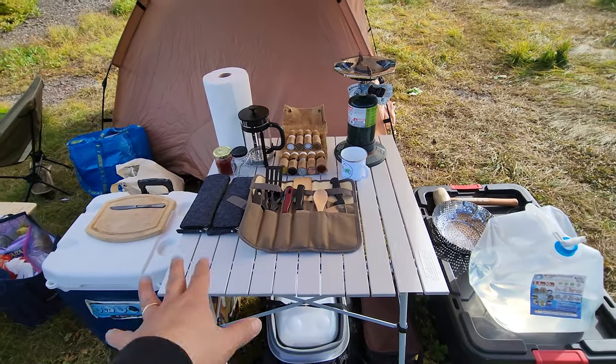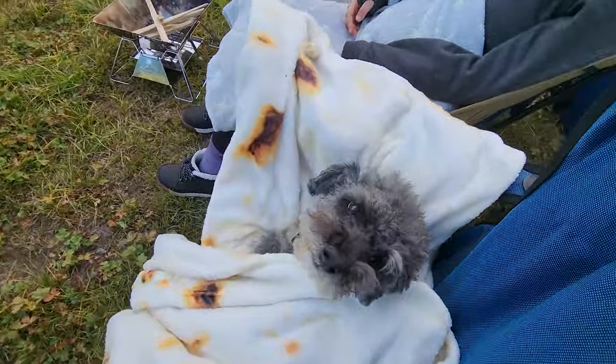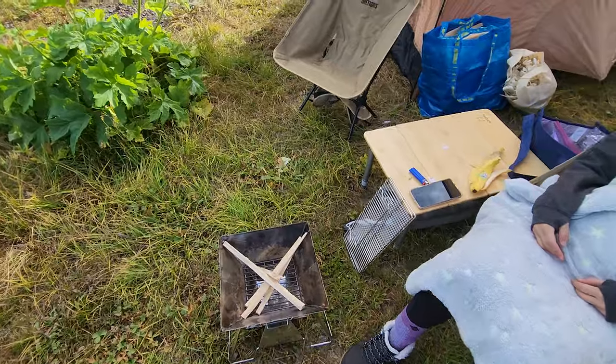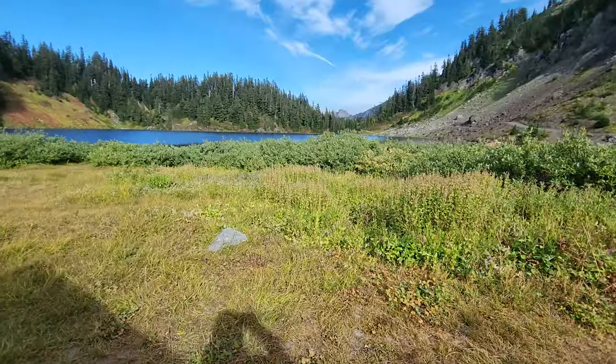And this is my kitchen setup. And here's Pepper. Hi, Pepper. Got the fire pit, our table, my chair. And let me enjoy this view.